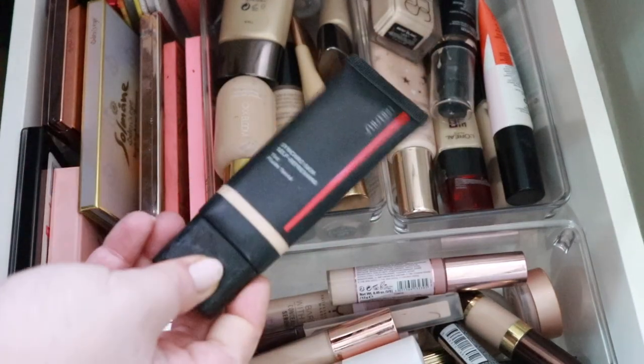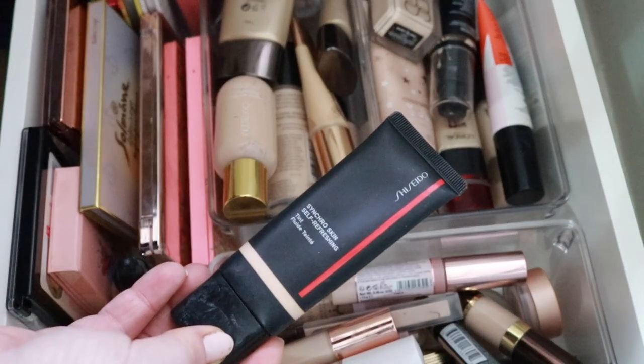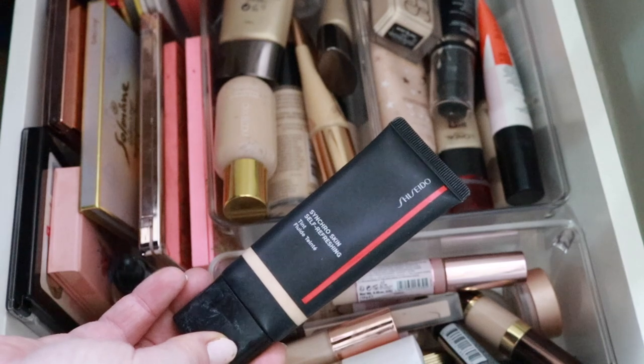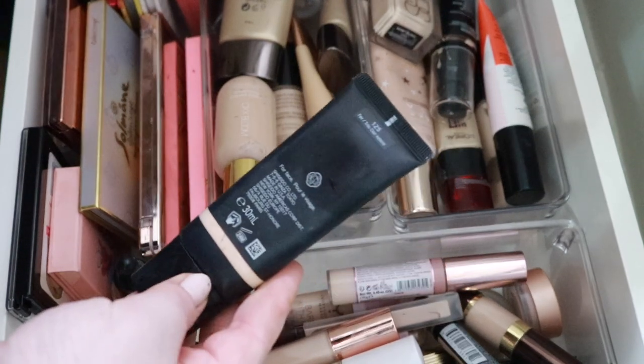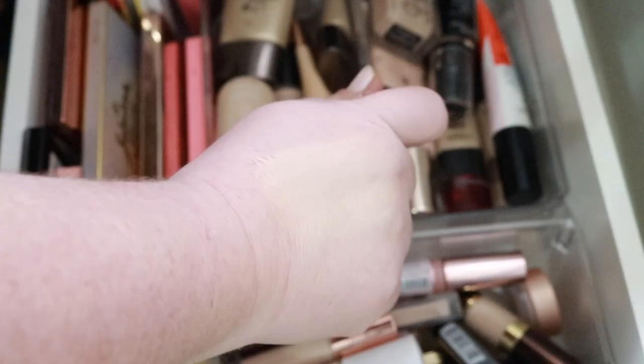I'm gonna put in this Shiseido Synchro Skin Self-Refreshing Tint. I have the shade 125, which is a really nice neutral fair shade. So that's that one there.